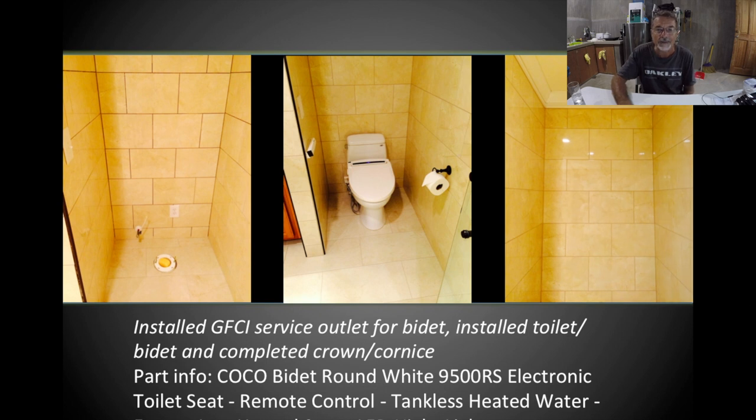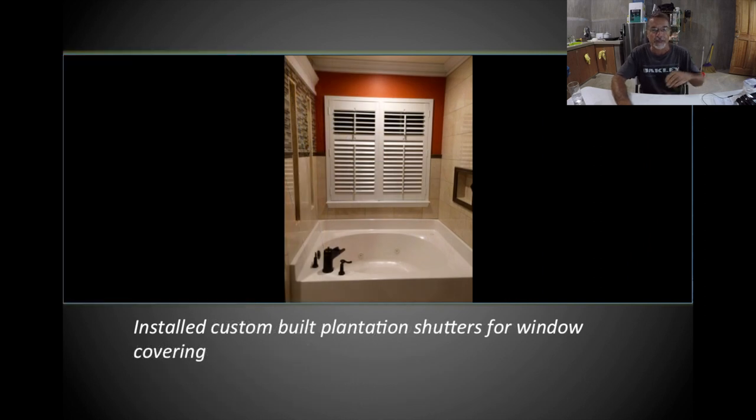And I installed plantation shutters. I ordered this, had it custom made for the garden tub. So the top, we will get natural sunlight. And since our neighbor has a two-story also, the top and the bottom are independent for the louvers that are inside there. So we always have natural sunlight coming in from the top, and we have privacy on the bottom set of the louvers inside there. And this is it.